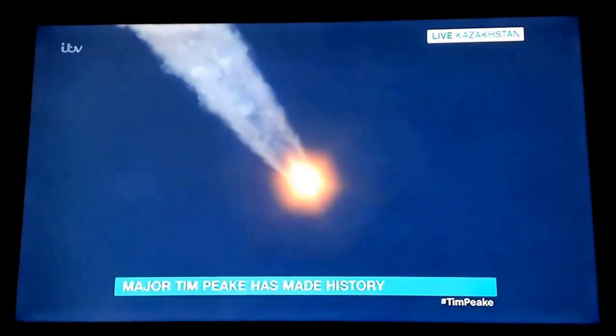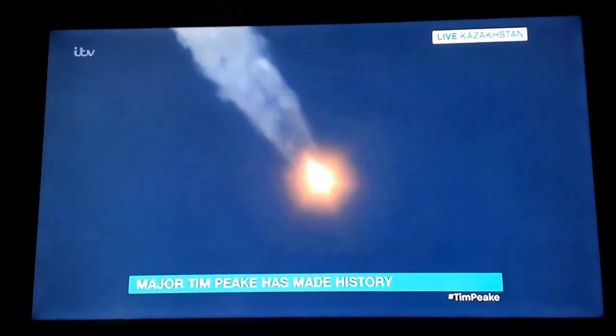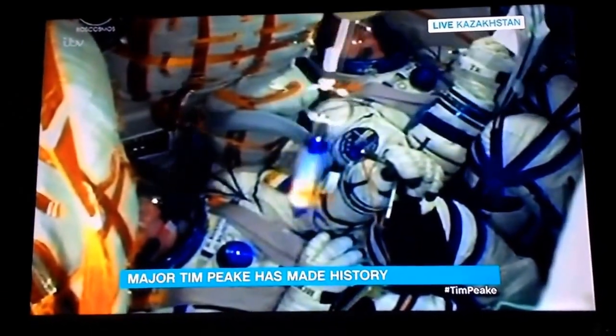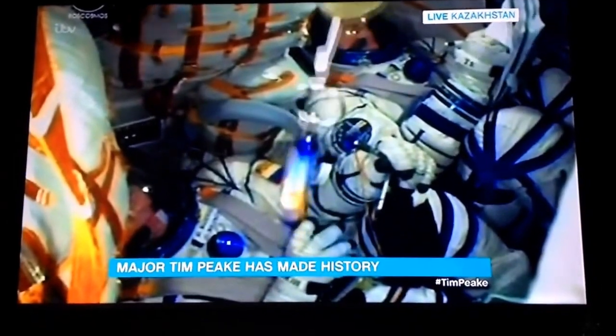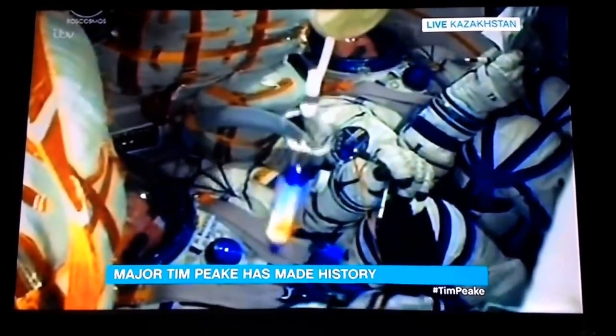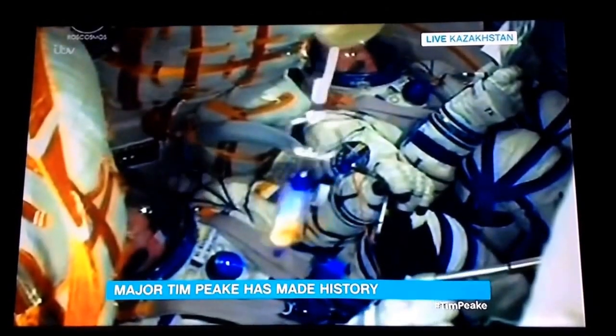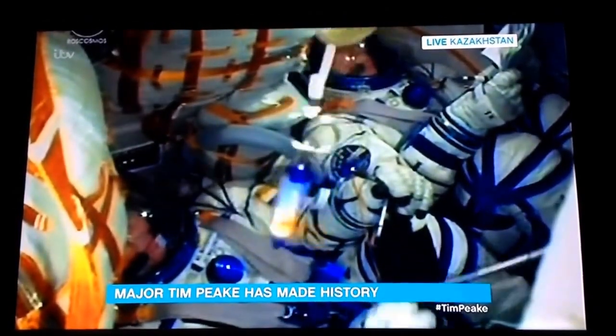Now 1 minute and 10 seconds into the flight, the Soyuz rocket already traveling at a velocity of 1,100 miles per hour. On board Malenchenko, Kopra, and Peake, 1 minute and 22 seconds into their planned 8-minute 45 second flight into orbit. Everything continuing to go well with the first stage, the four strap-on boosters, and the core engine performing nominally or normally.